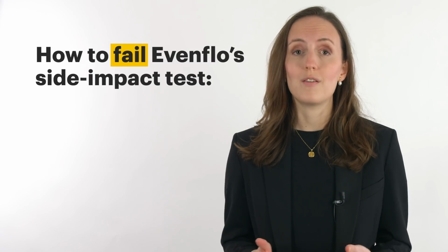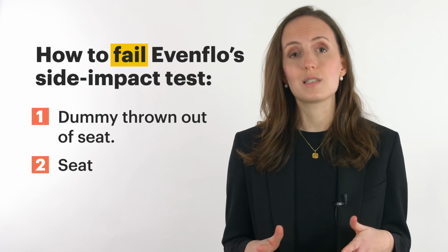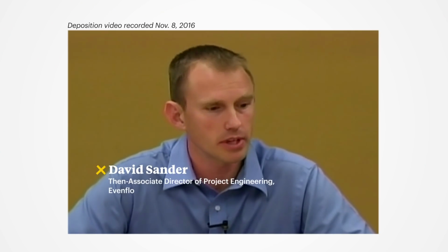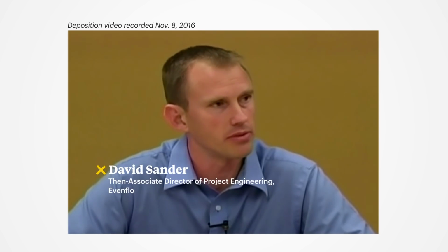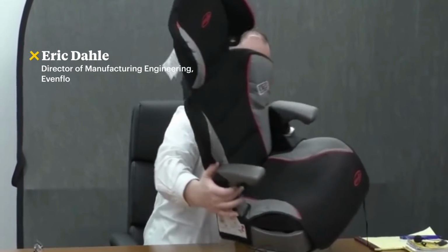Under the rules that Evenflo made up, the only way to fail the test is if the dummy is completely thrown out of the seat or if the seat breaks into pieces. In a 2016 deposition, an Evenflo project engineer at the time said parents shouldn't misinterpret the side impact test labels.